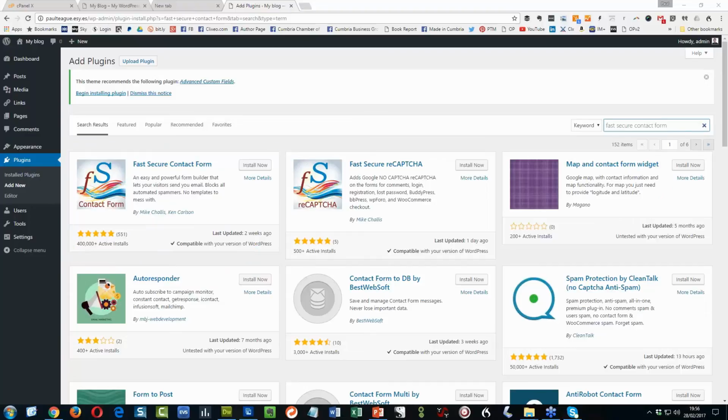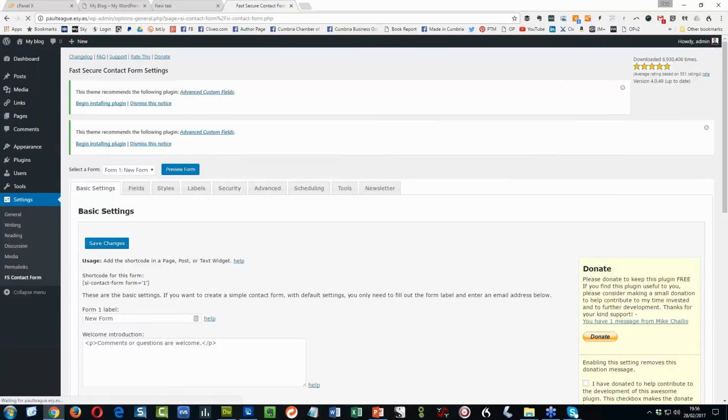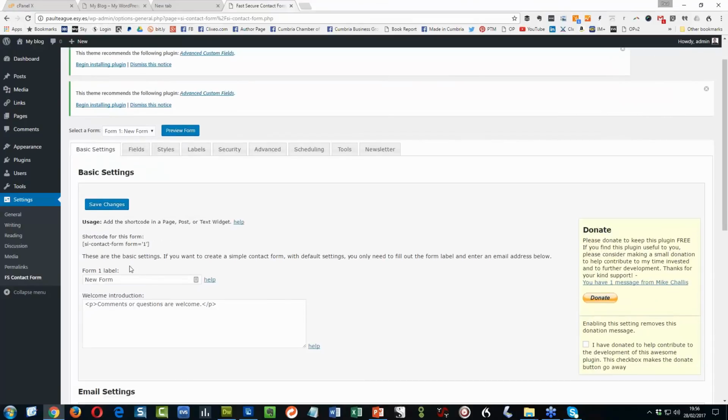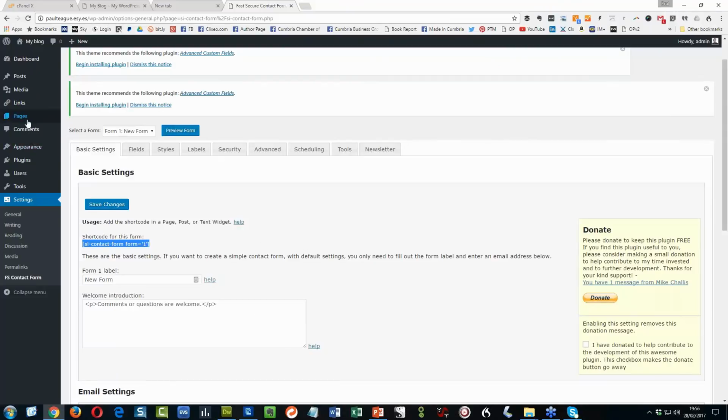So let's just install that plugin. Install now, and let me show you what this does. It's a really great plugin. It's a very good way of showing you what plugins do. So we install it, then we activate it. Always got to activate it. And then if I go to my Fast Secure Contact Form settings, it uses something called shortcodes. And shortcodes basically allow you, in very simple terms, to do complicated things without the geekery on WordPress.